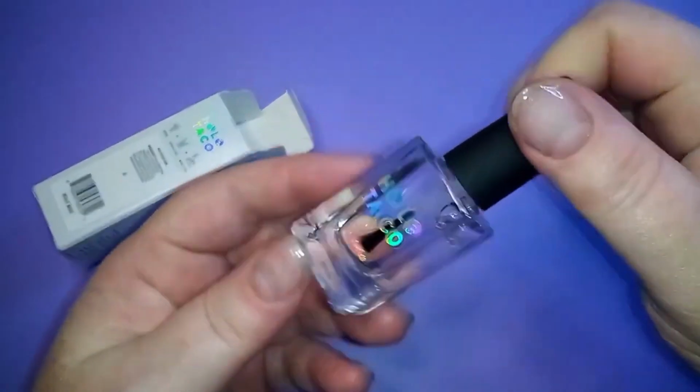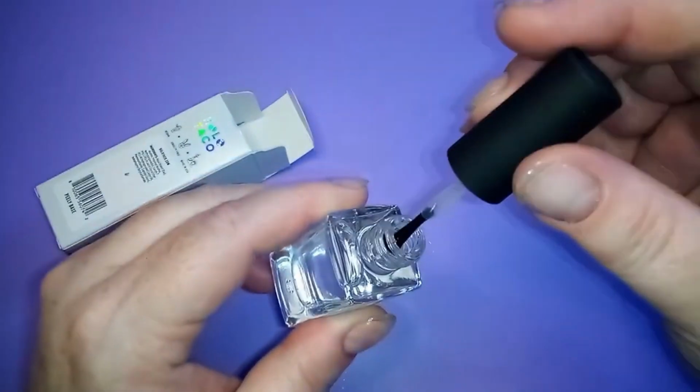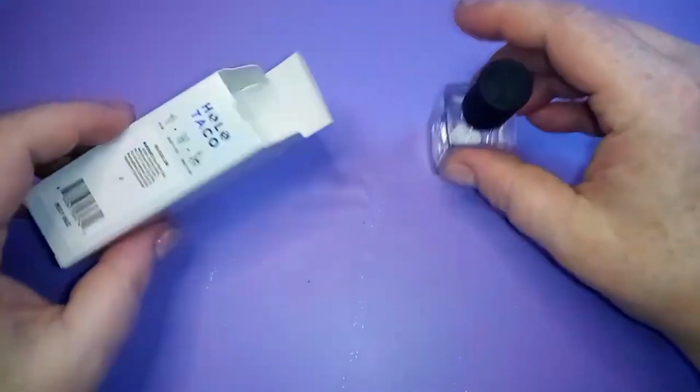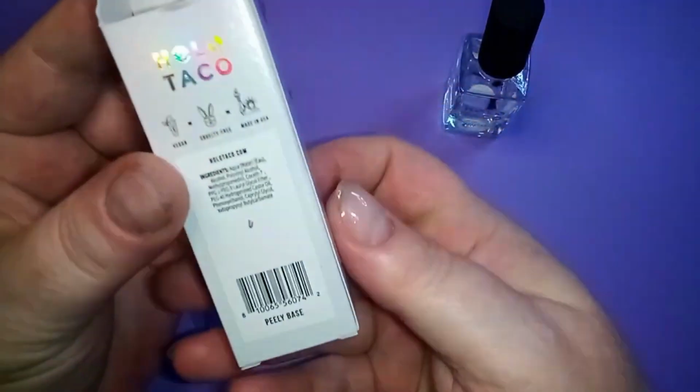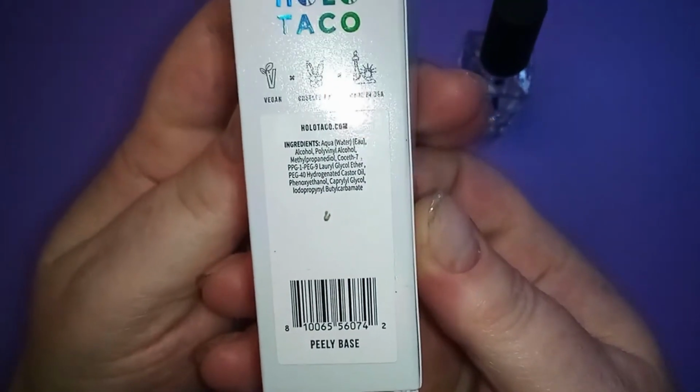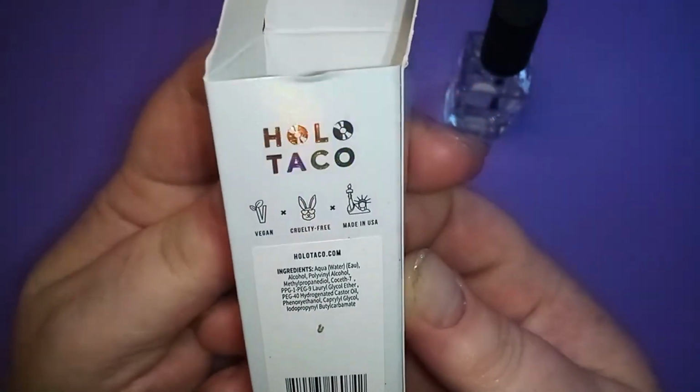All right, so this stuff is like water. I'm used to working with gels, so with my first coat of this, I was very surprised. A little goes a really long way. Right away, I'm so excited to have it. I'm trying to get images of the whole box.